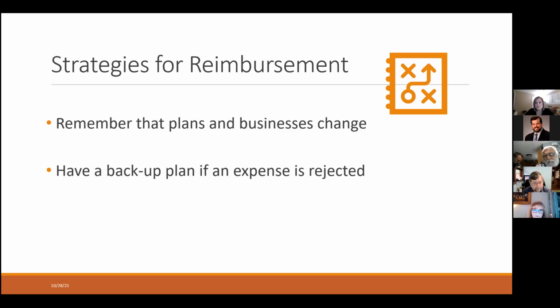Also, just remember that your plans and business change. So have a backup plan in case something does get rejected. If you put an expense there, again, you should be referring back to your work plan and budget for what you're submitting a request for. But just keep in mind that if it's something in the gray area, it may not be accepted. And we'll go into more about doing budget modifications at the end too.